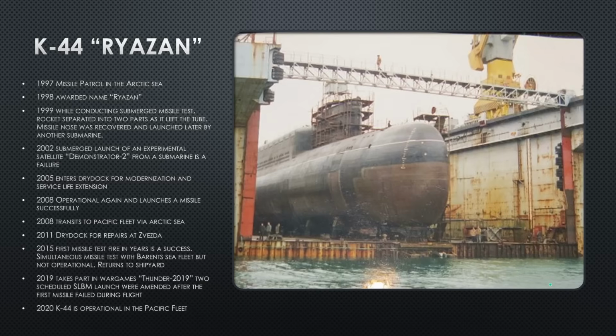1990, while conducting a submerged missile test, the rocket separated in 2 parts as it left the tube. So it hasn't even reached the surface of the water yet. It's already broken up into 2 parts, which obviously exploded and caught on fire, but it exploded outside the submarine, throwing the missile nose away from the submarine, but near the vicinity of the submarine, and it was able to be recovered by another submarine later on.